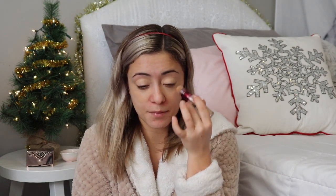I just wet my beauty blender, but you can also apply with a dry beauty blender, and I'm going to be using the Maybelline Instant Age Rewind Concealer. So just crank this bad boy. I'm also going to apply it over my eyelids. I almost use it to help prime my eyelids.